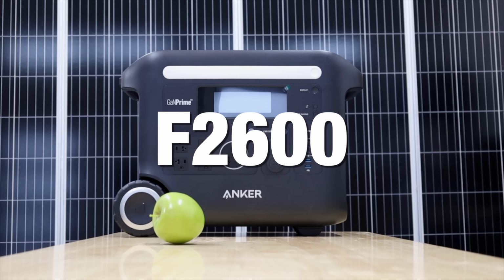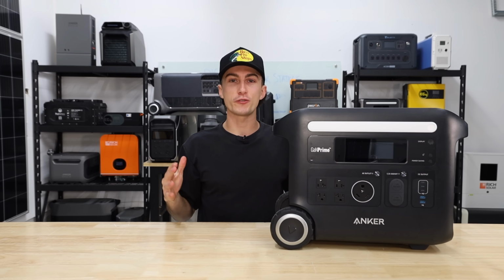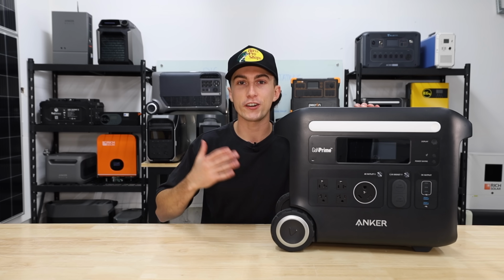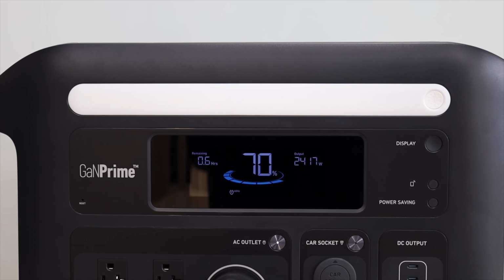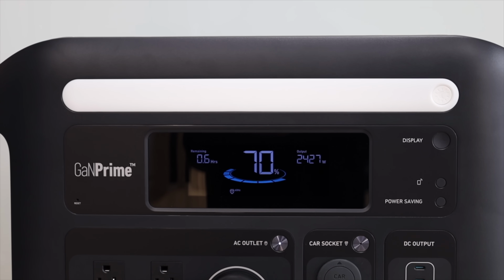Anyways, let's just get right into it. We're going to start at the small end and we're going to work our way up. First up on the entry level section, we have the Anker F3600. This is a 2560 watt hour battery bank with a 2400 watt inverter.